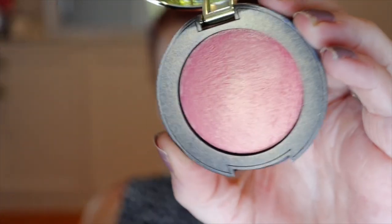sun-kissed glow, bam. I forgot one from Milani. The blush. Obsessed by this blush. This one is in Bella, I don't know why I can't remember this name, Bella Bellini. And look at that. Oh, it gives just this gorgeous shimmer. Like, if you see in Instagram photos where I'll turn, and even now I'm doing it, and look at that. It looks like you're wearing a highlighter. I'm not. I haven't worn highlighter all summer.